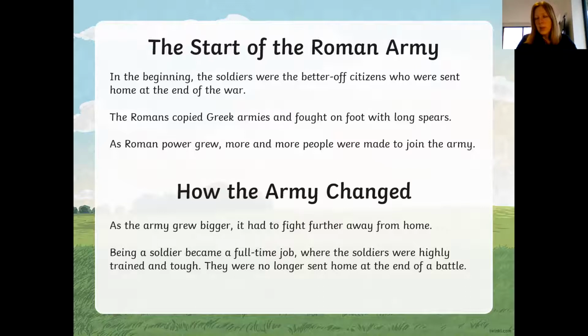So one of the things that they had to consider was the fact that they needed to be fighting further from home as they spread their empire and it grew further away from Rome. They had to travel further away. So being a soldier actually became a full-time job. Whereas at the start of the Roman Empire, soldiers would be able to go home at the end of each battle that they fought, that wasn't the case as the Roman Empire grew bigger. They would be a full-time position that they'd have to maintain.